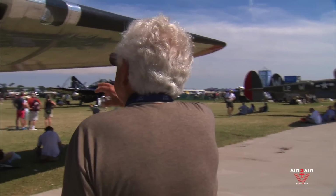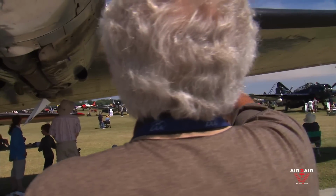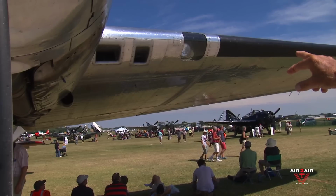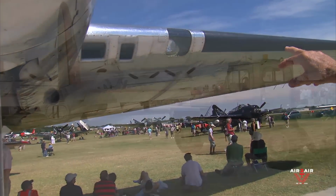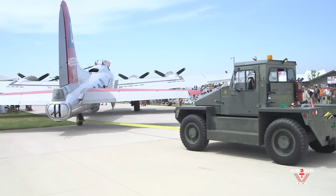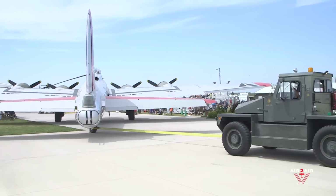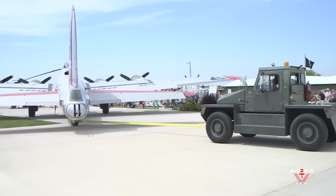Over here, you've got your scoops, more scoops over here. That is your air scoop for this engine right here. And those are our landing lights, and there you can see the boots over here. And it also has fabric controls on it.